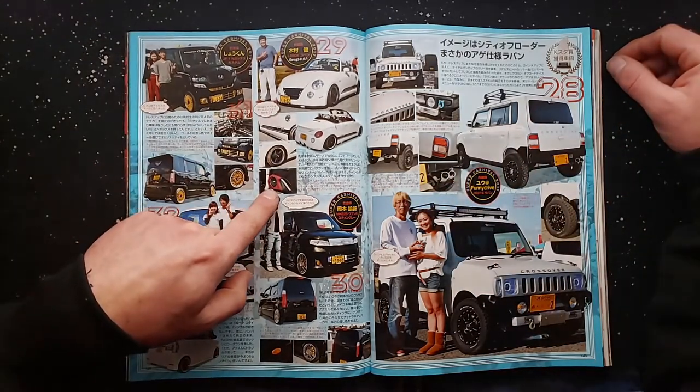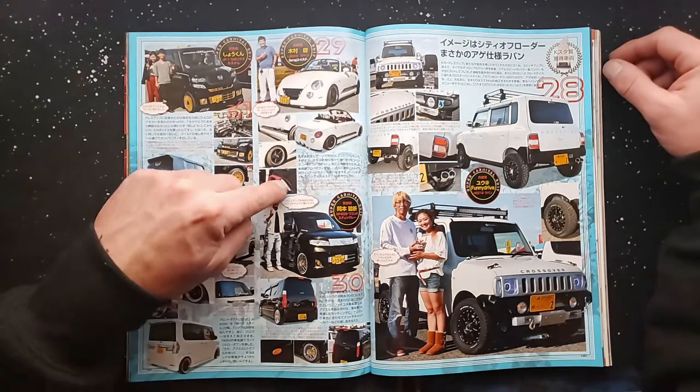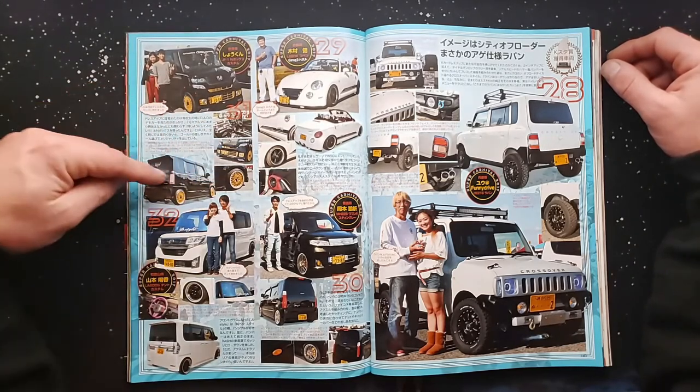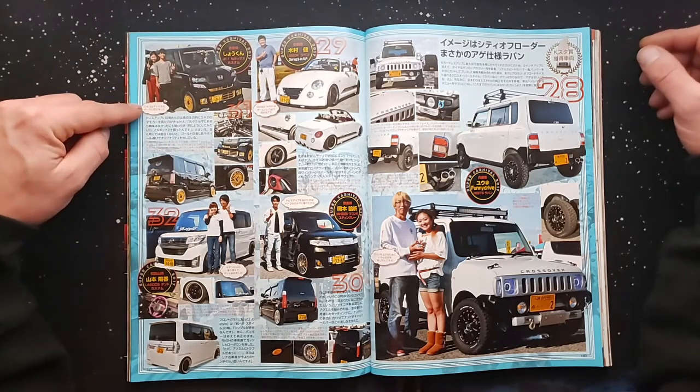Crazy looking stereo install here. Dig it. That looks dope. Would like to see more of that. What have we got over here? Crazy looking interior. We've got gold accents everywhere. Into that sort of thing. That is going to rock your world.